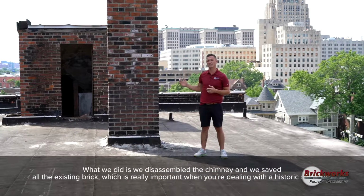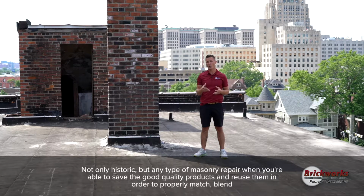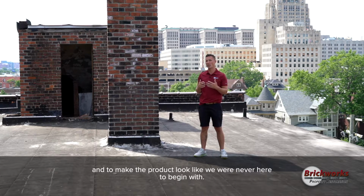What we did is we disassembled the chimney, we saved all the existing brick, which is really important when you're dealing with not only historic, but any type of masonry repair. When you're able to save the good quality products and reuse them, you can properly match, blend, and make the product look like we were never here to begin with.